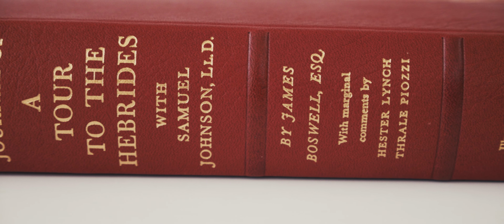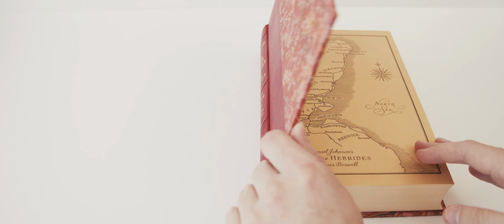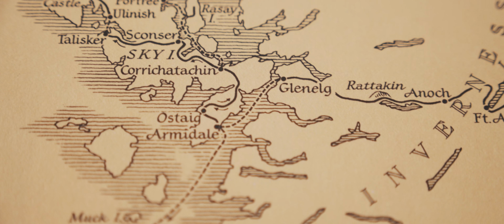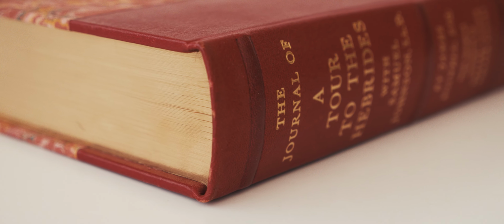The hubbed spine is blocked in pure gold leaf with the title and names of the various contributors. The binding is sewn with red and yellow head and tail bands, while the end papers are of a tan colour and bear a map showing the route of Johnson and Boswell's tour. The top edge of the text block is gilded.